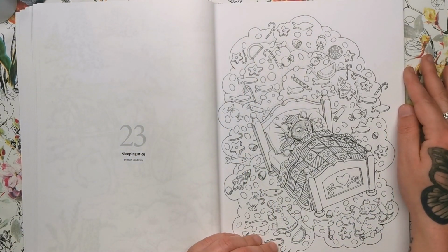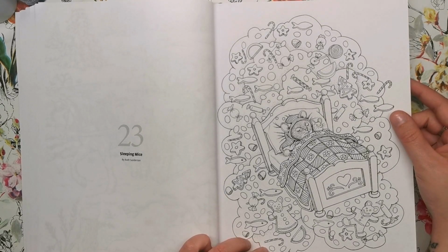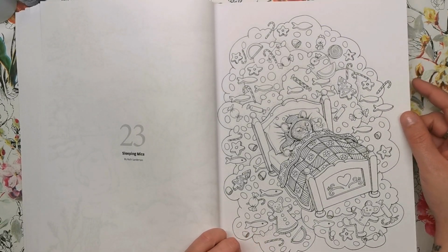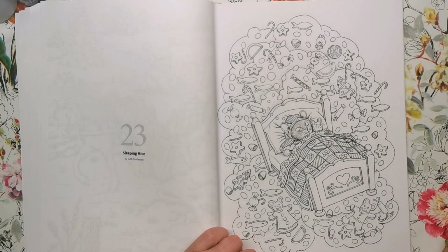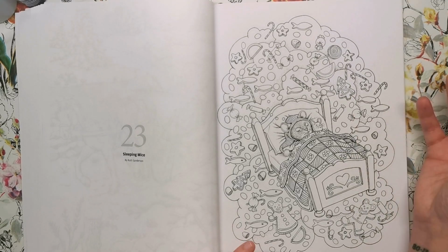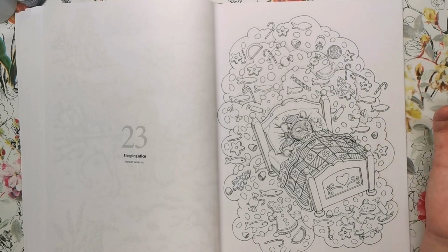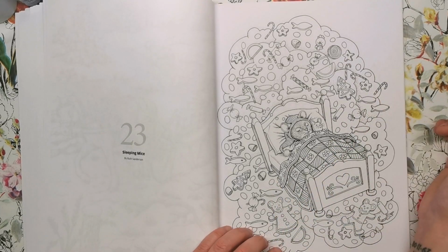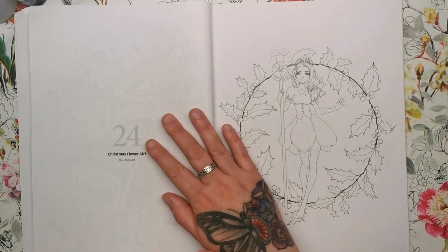Then we've got sleeping mice. Seems like we've got an awful lot of images from Ruth Sanderson. Is it just me? There seems to be loads. Sleeping mice, so you can see this whole cloud behind him is his dream, and this is what he's thinking about. So we've got Christmas trees and candy canes and chocolate and basically sweets. Anything you can eat really. Fish, acorns, lollipops. So he's having a wonderful dream there.